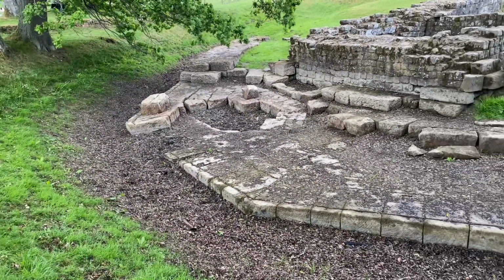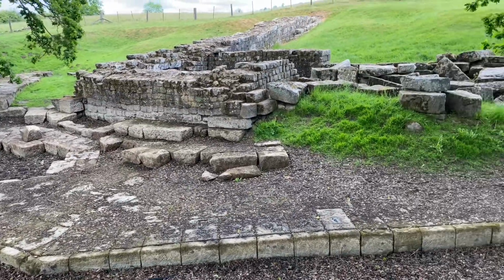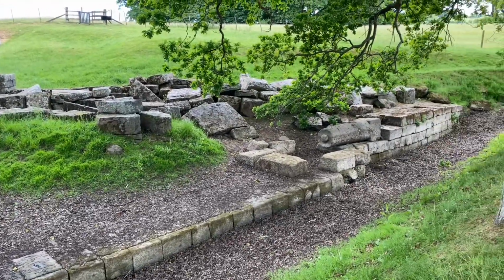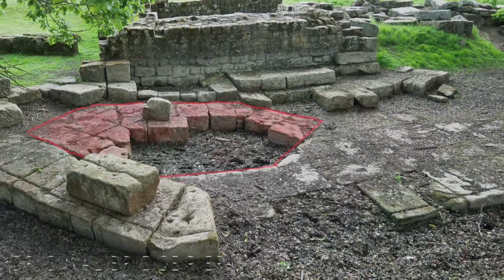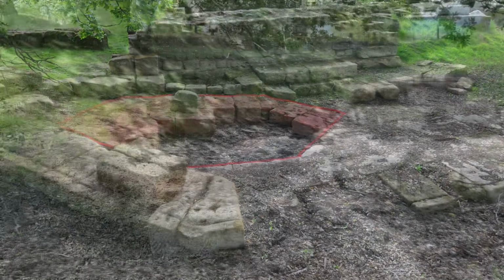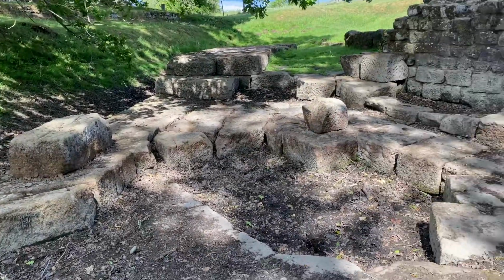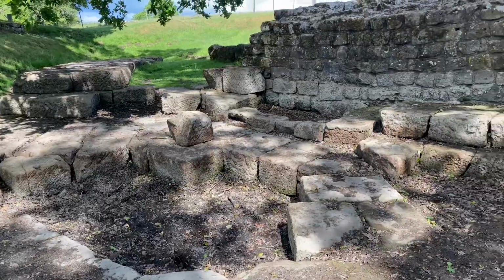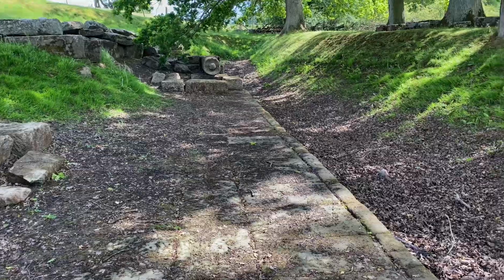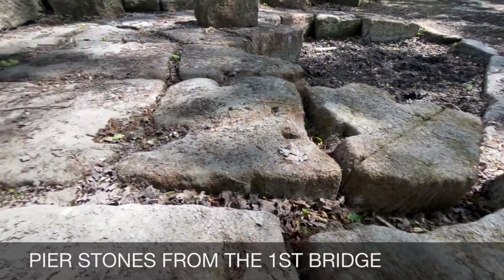This film, which I took on a slightly drier day, shows the entire section of the bridge abutment. Most of what you can see actually dates from the second bridge. Although many recycled stones are visible, the original pier can still be seen from Bridge 1, marked in red. This was incorporated into the later structure, and it's still possible to see it when the weather is dry enough. You can still see the dovetail joints, which would have been filled with lead and iron to hold it together.